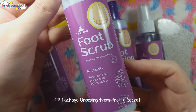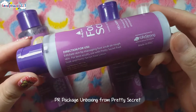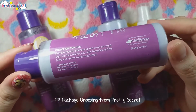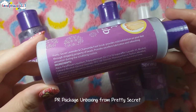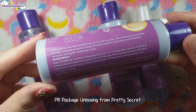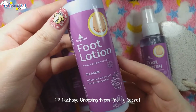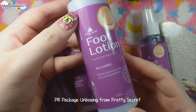Next is Pretty Secret's Foot Scrub. This relaxes and helps exfoliate tired and abused feet. By the way, these are in 120 ml bottles. Then we have their foot lotion. This relaxes and moisturizes tired and abused feet.